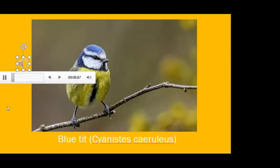It does do that seep seep hee hee hee that I mentioned earlier. Seep seep hee hee hee. They will make other sounds as well, but they'll tend to do the seep seep hee hee hee before any of those other sounds.